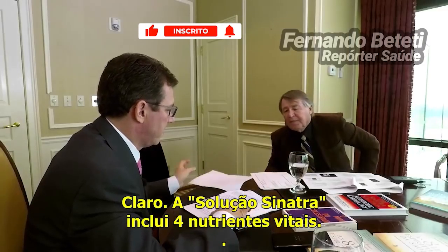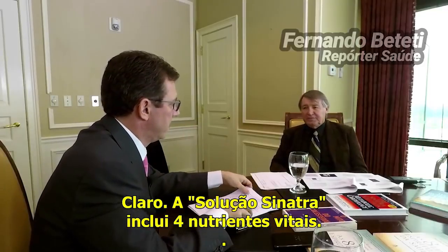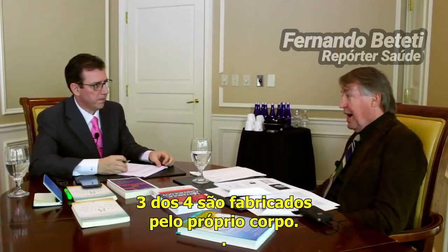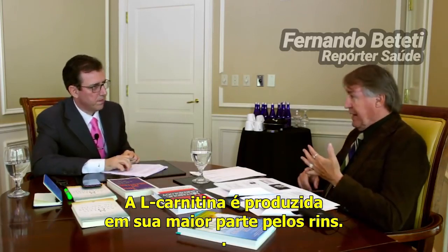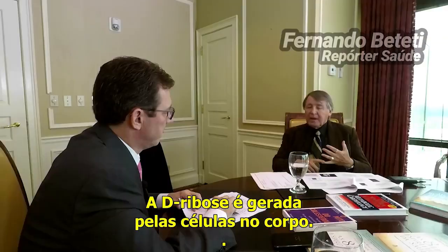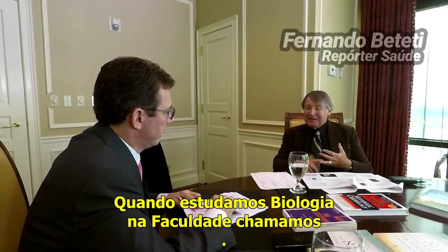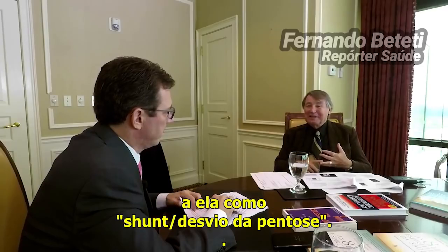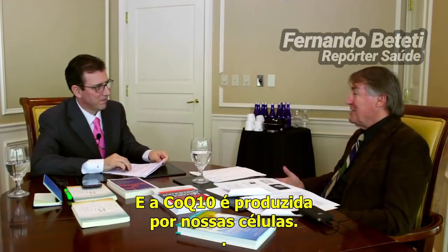Sure. The Sinatra solution includes 4 vital nutrients. 3 of the 4 are made by the body. Carnitine is made in our kidneys predominantly. The ribose is made by cells in the body. In high school biology, we call it the pentose shunt. And CoQ10 is made by all our cells.